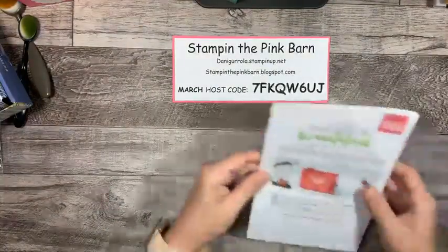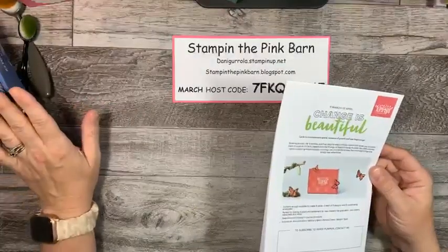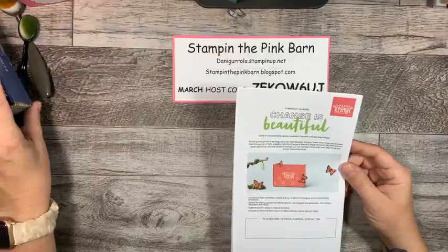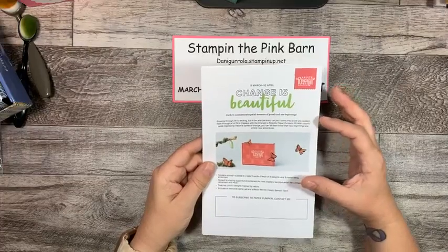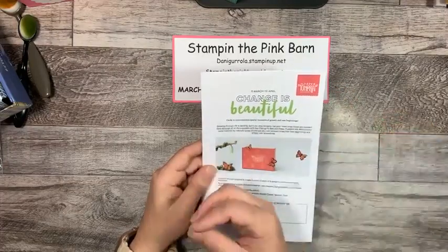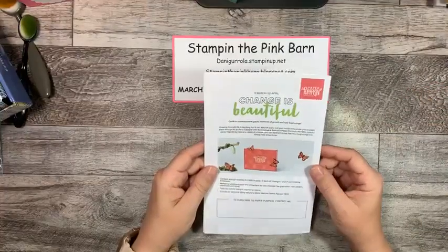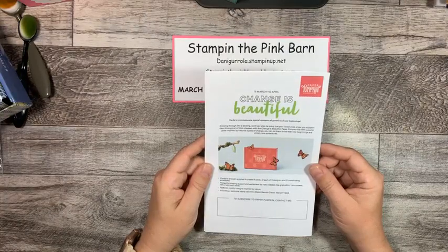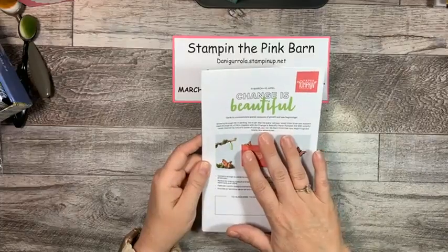Okay, the other thing I wanted to tell you guys really quick is this Paper Pumpkin that we're going to do today is no longer available. It was for the month of March, and now we are in the month of April. The way Paper Pumpkin works is it goes from the 11th of the month to the 10th of the following month. So this one, called Change is Beautiful, started on March 11th and runs through April 10th.